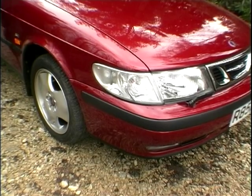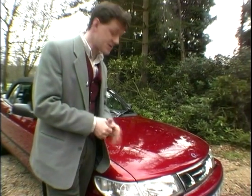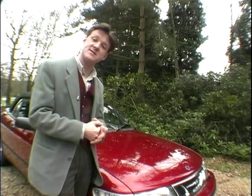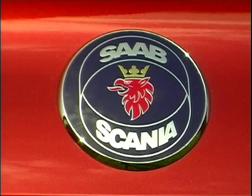Now, I've never quite been able to make my mind up about Saab cars. Don't get me wrong, they make some very good cars and I've considered buying one or two over the years, but never quite been able to take the plunge for some reason. Maybe because you think they're not quite in the same league as, say, BMW or Mercedes, but perhaps that's where Saab are actually the winners in all this.